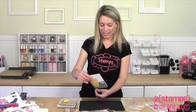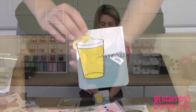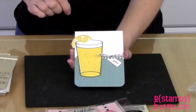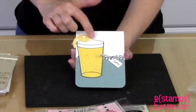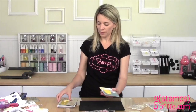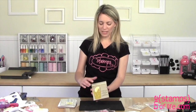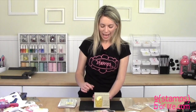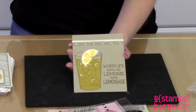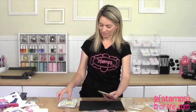Okay, so here's a fun card by my good friend Anna. And I love how she cut it out and she added some little dots, dots, dots. And she used the background of the fill-in stamp of that little lemon. So cute. Now this one is fantastic. This one is by Lydia, and I love how she stamped it all and then she gave, when life gives you lemons, make lemonade. I love that saying.